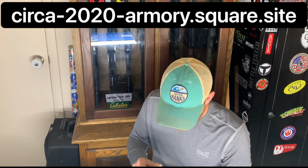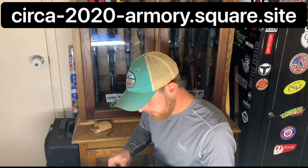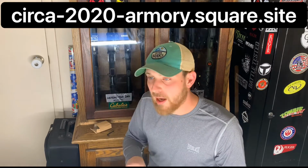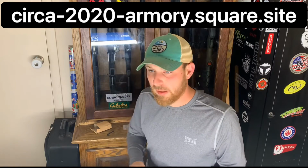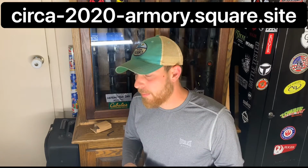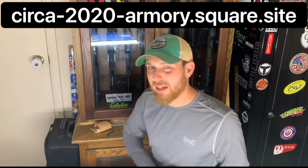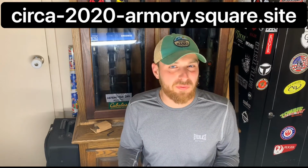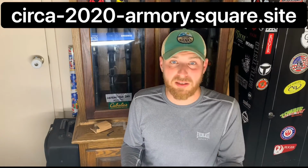So right here, we have the CIRCA 2020 signature backup iron sights. Backup iron sights are a lot of money. For some reason, companies like Troy and Magpul and Strike, they all seem to get like 100 to 150 to 200. I've even seen them for $300 for backup iron sights. Why?